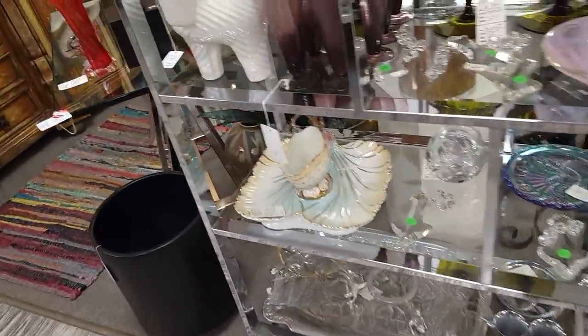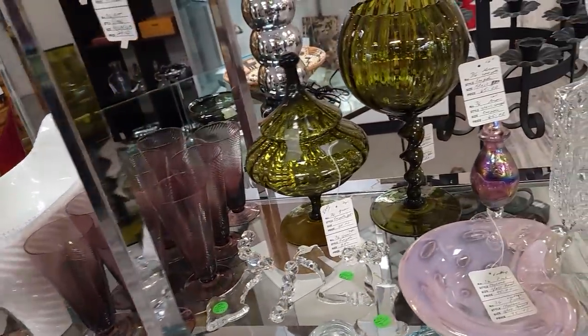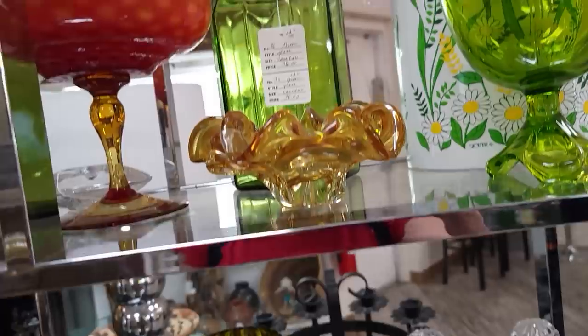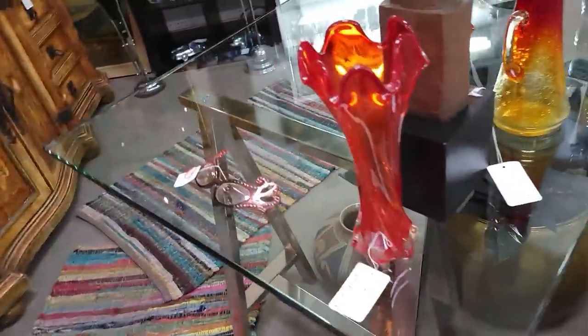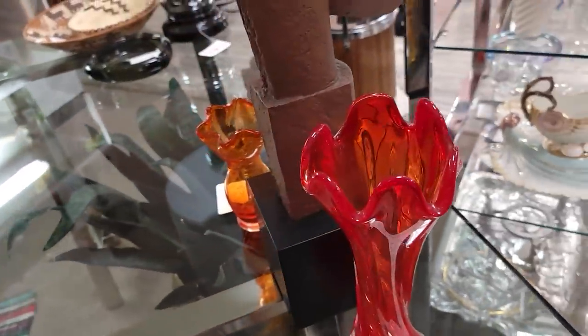Oh, some cool pieces of glass on this little shelf for this dealer. Love the stuff that they have, but they know what they have. No denying they know what they have, so no great bargains here. That's a beautiful swung vase, though, that I must look closer at.